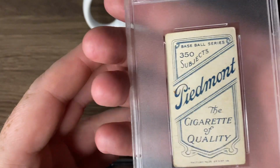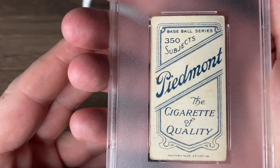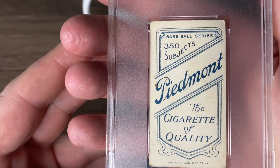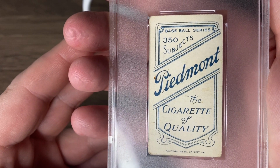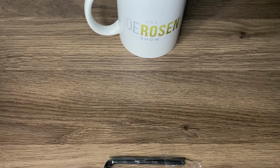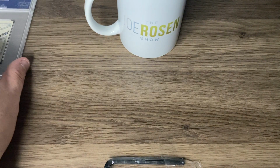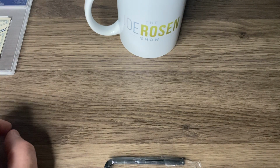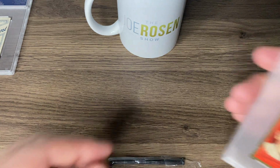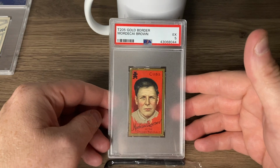That's a beautiful card. I really don't care about the backs all that much. Some people want to see their back centered. This back is definitely not centered. It's a little fatter on that left side, but there's a Piedmont. Piedmont and Sweet Capital being the 2 most common that you're going to see. So here we go to number, I don't know, probably 43. I don't remember.